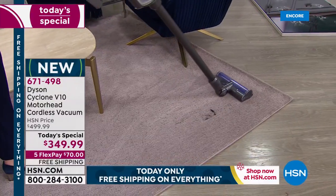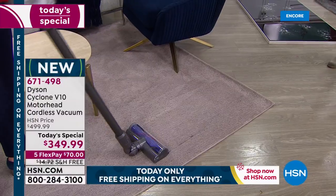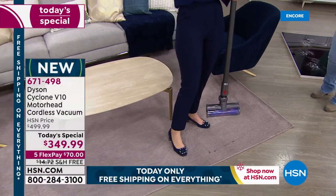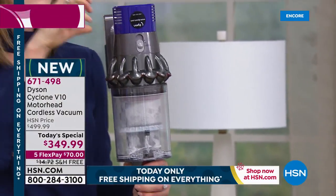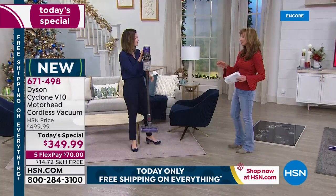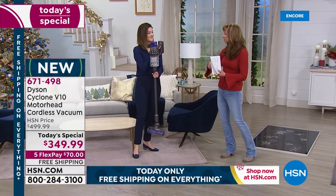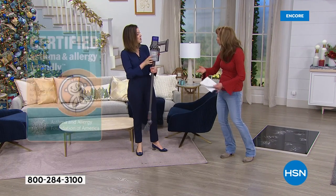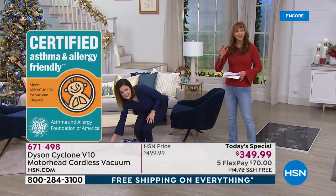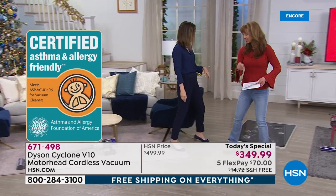I'm boosting up the boost here. Nice. There we go. This filter at the back is a lifetime filter. So once a month, take it off, rinse it under cold water, let it dry, and pop it back. And you never have to guess when to empty it, when to rinse the filter out, or how much juice you have left. It tells you all of that. There's a 2-year warranty as well.